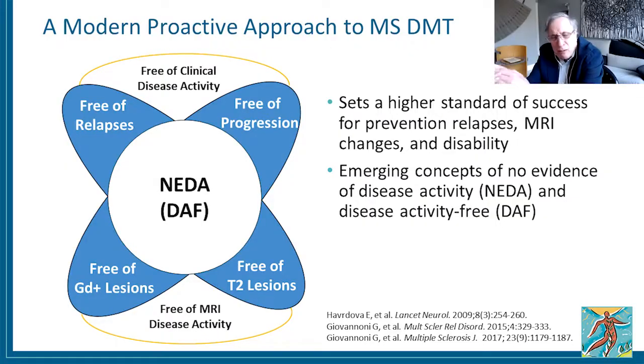So one of the things that we think about when we're looking forward to MS, our goal is no evident disease activity. I mean, we want to get rid of relapses, we want to get rid of MRI activity, we want to stop worsening and progressive disease. It's an aspiration. None of our current agents can do this entirely. We can look at percentages and we're getting better and better. And some people think it's an unattainable goal. I'm not sure that's correct.